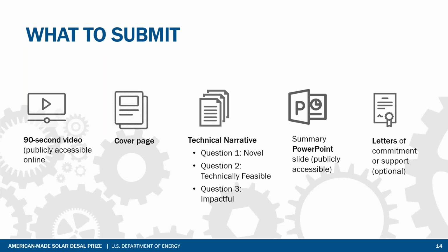The next thing you'll need is a summary PowerPoint slide. This will also be made publicly accessible, but it's just a quick snapshot and overview, one-page slide of your proposed solution. And then if you have any letters of commitment or support, you're welcome to attach those too. They are not required at this stage, but if you have them, we're always happy to see them.